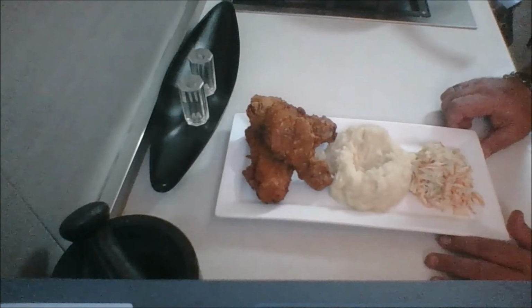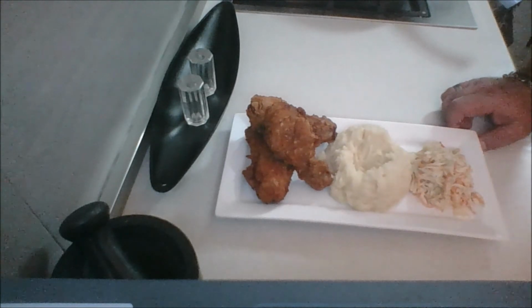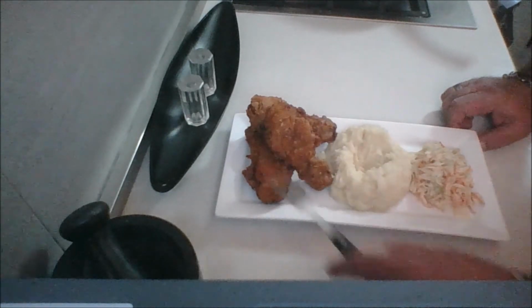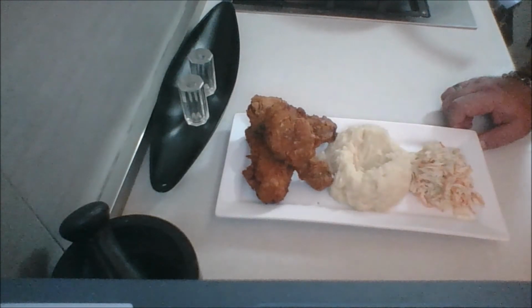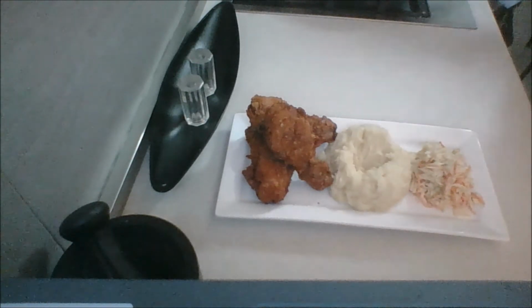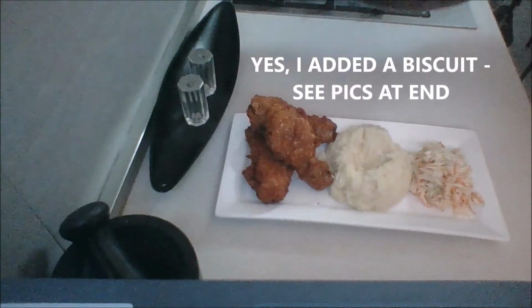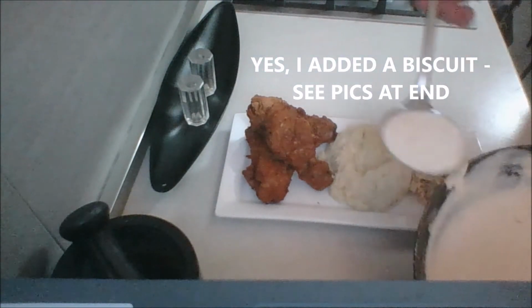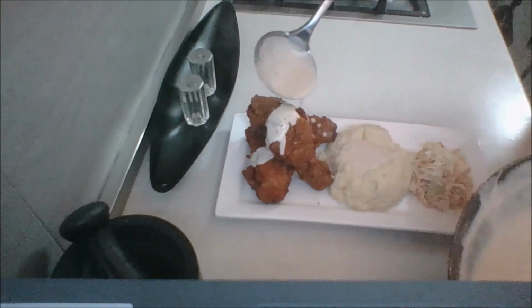Hey guys, my southern meal's done. OMG. The chicken is absolutely crunchy and fabulous. Mashed potatoes, creamy, coleslaw, perfect, and this gravy, guys, honestly, I can seriously swim in it. So, all I need to do now is to top some of our white country gravy on top. I'm going to put it on my potatoes and a drizzle on my chicken.